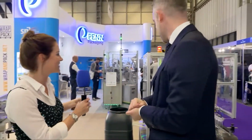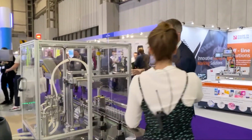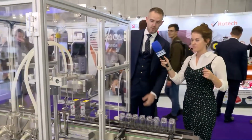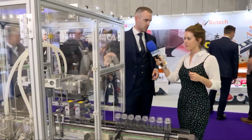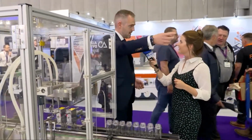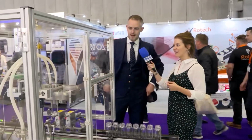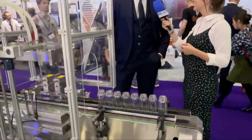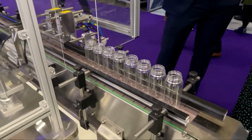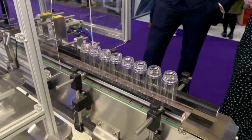Brilliant. And what about this one behind us then? So this is exactly the same technology that you saw there in the bigger filler. This is just a small, compact one. So our fillers basically start with this, which is the smallest, most affordable one that we do, which is a twin-head filling machine. So we go from 2, 4, 6, 8, and then that's the big one, which is the 12-head. So this is just another compact filler, basically. Ideal for lots of different industries and applications, and it's very flexible. On this one it can cope with anything from 10 ml all the way up to a litre on the same machine.